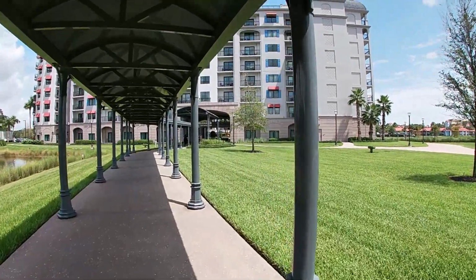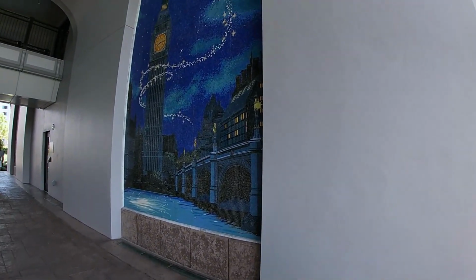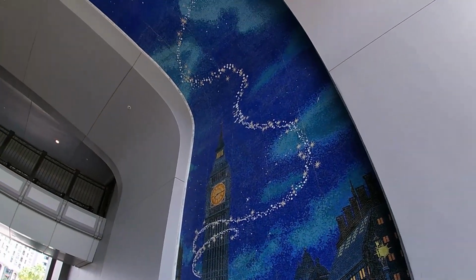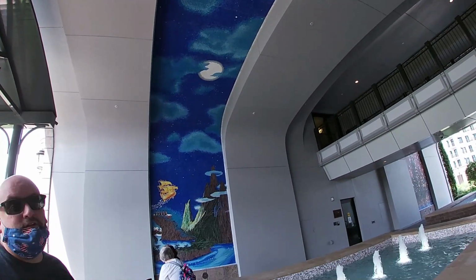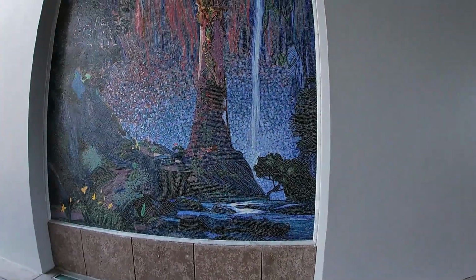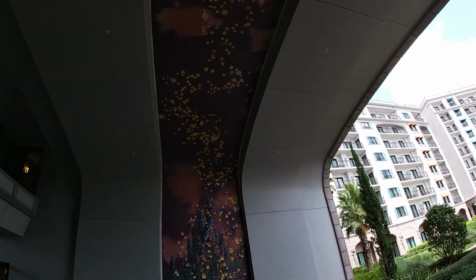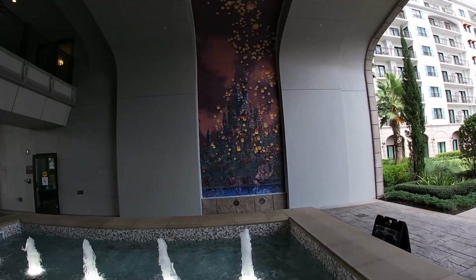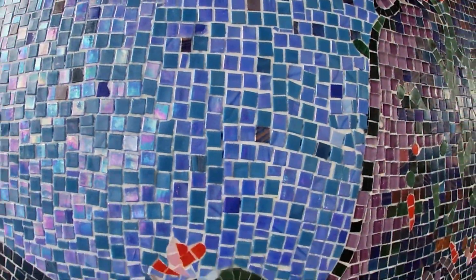Let's see if I can sneak a view of the actual hotel here. Oh, look at this. Oh, that's so pretty. That's so pretty. Look, her tower. Oh, that's beautiful. They're like made out of all these little tile pieces, mosaic, I guess. How pretty.